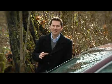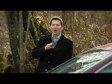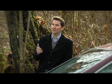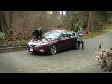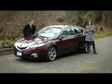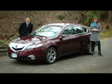As we've mentioned many times on this show, styling counts for a whole lot in the auto industry. Build a great car that doesn't look that good and it'll probably go underappreciated. Is this new Acura TL going to get the respect that it deserves looking like this? Well, only time will tell.